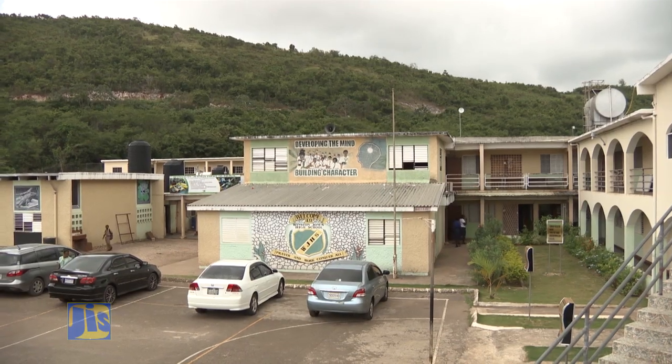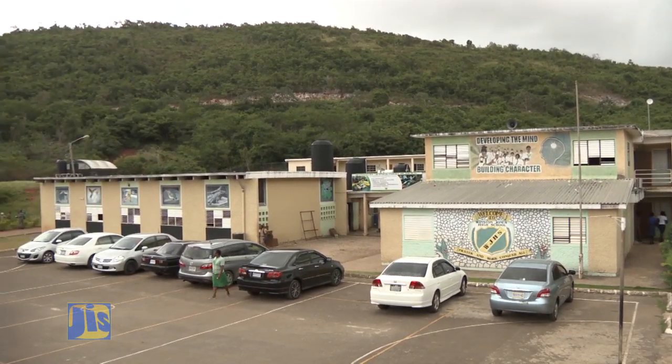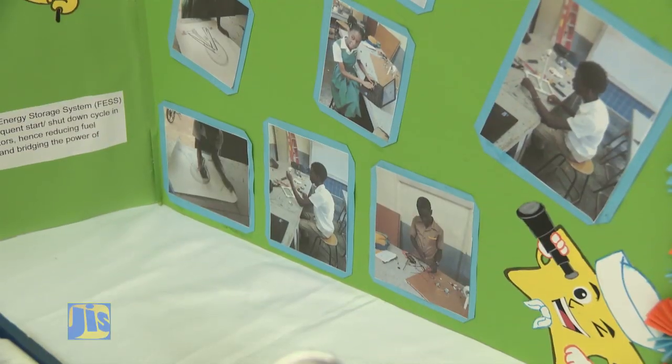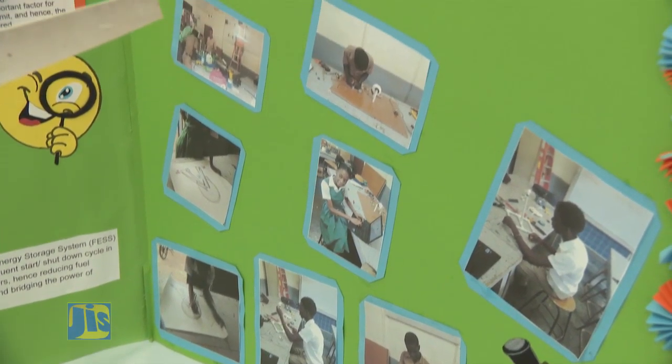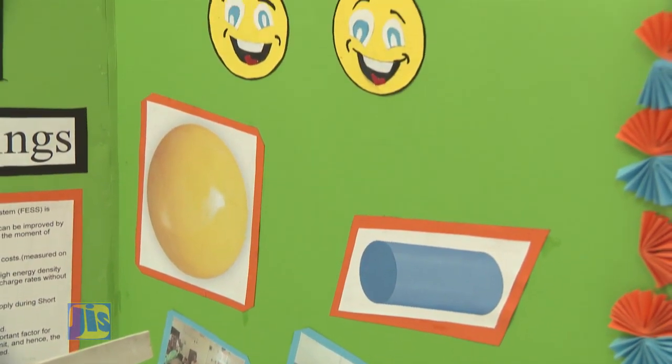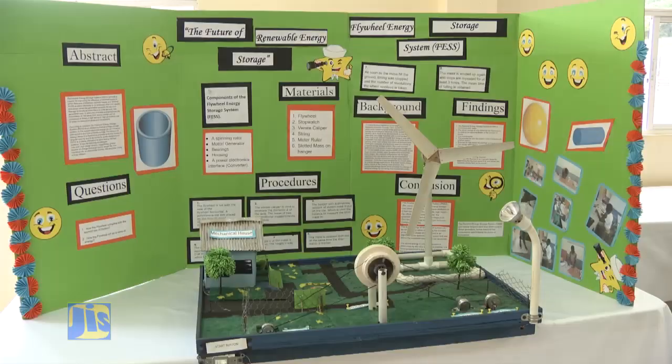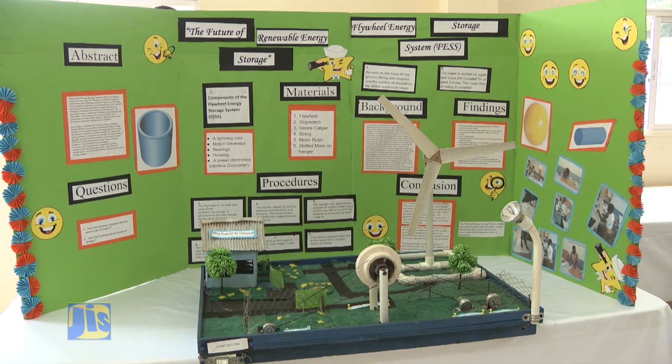On a daily basis, we experience frequent power outages. When we experience those frequent power outages, school is disrupted. So PCJ gave us a science competition under the theme to develop a future renewable energy storage device. The flywheel energy storage system would have been the perfect one that actually fits.